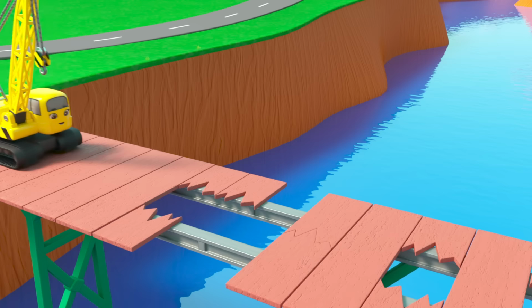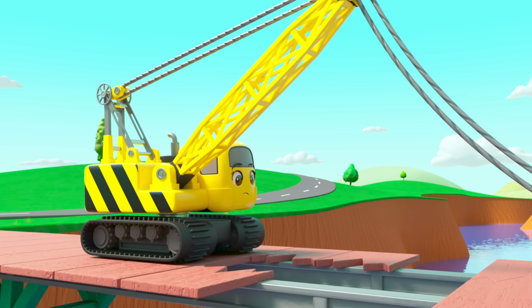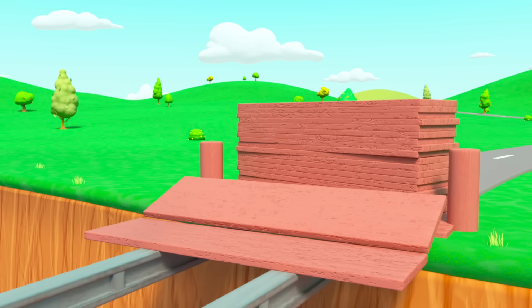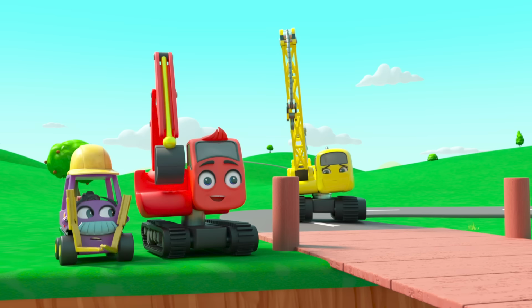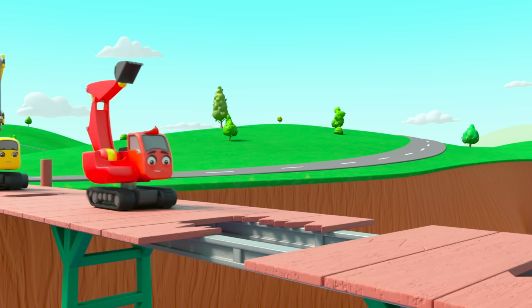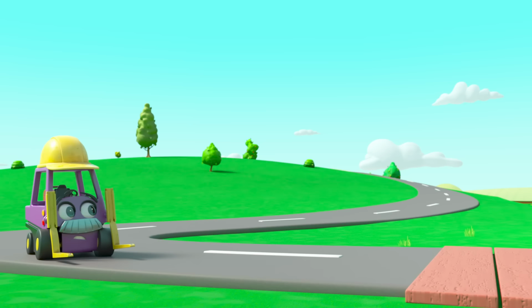But maybe she can reach the planks with a hook. Oh, nearly! Give it another go. Oh no, she's knocked it into the river. But at least Dazey tried. What are they going to do now? Digley's got it. He's going to try and reach across. Watch out, the plank is collapsing. Phew, great save, Dazey. But how are they going to get across and get those planks?